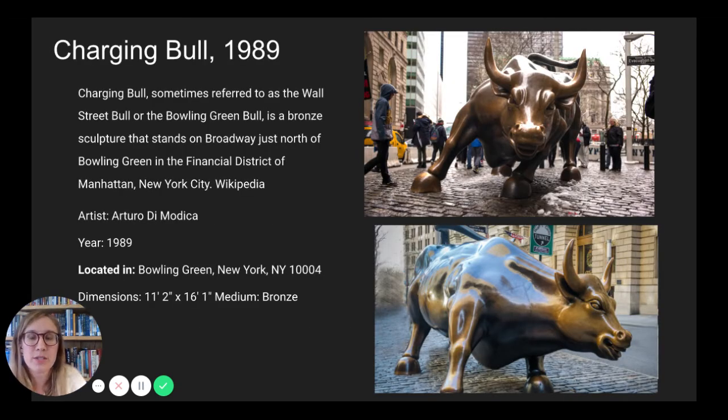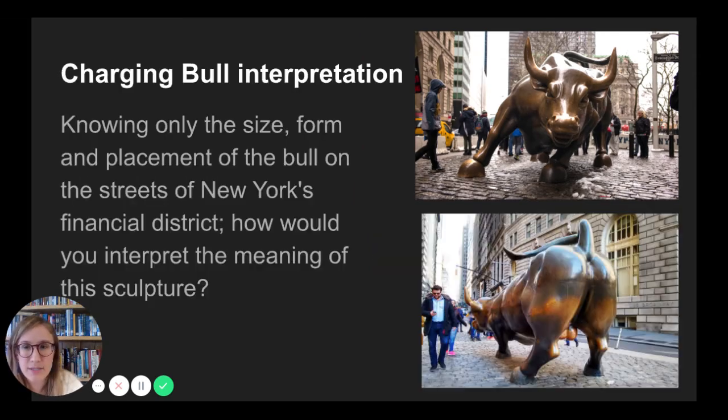The bull was first installed in New York in 1989. It is made of bronze and is quite large. It's 11 feet 2 inches by 16 feet 1 inch. And if you look at it in the top photo, you can see its relationship in size to the humans around it. It has quite the presence. So I want you to picture, the best you can, that you are there in front of it and able to walk around all sides.